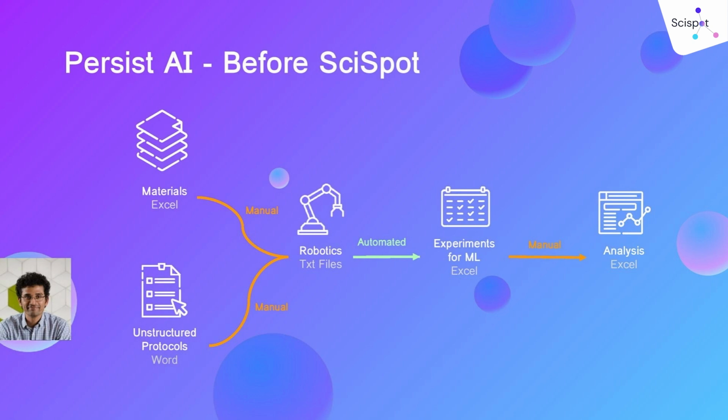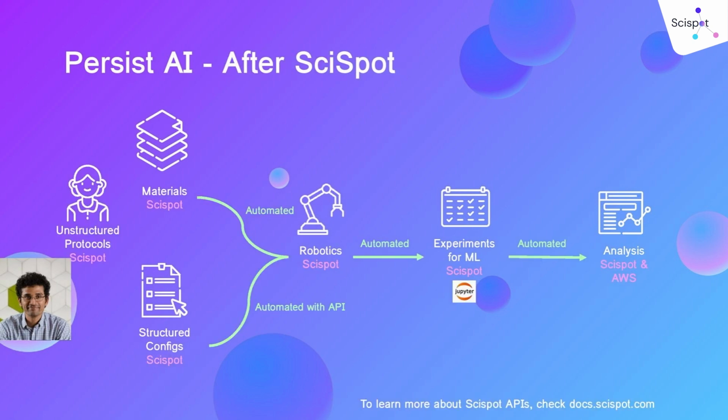So this is pre-Scispot. We chose Scispot because it was a great next step from Excel. There's this thing called Pico that they sell, which a small company like us can use, and then we can pick and choose the features that we want. We also got a dedicated scientist who somehow knew a lot about formulation before she even talked with us. She made sure that we were set up correctly. She worked with the engineering team, mostly bugging Satya here to get us the right features for our work.